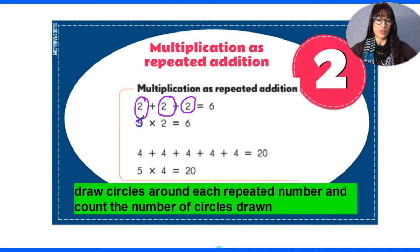I have 3 circles, so it's 3 multiplied by how many I have in each? 2. Again, if they give me this repeated addition and I need to find out what the multiplication sentence is, all I need to do is draw a circle around these. Let's draw a circle around each of these numbers.